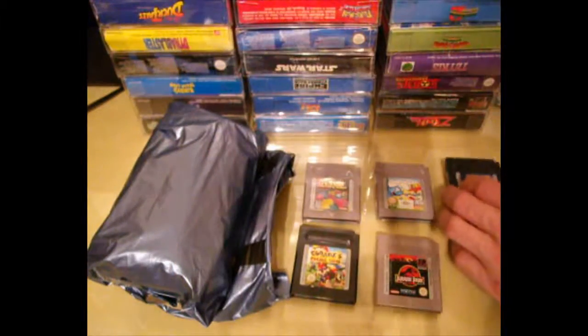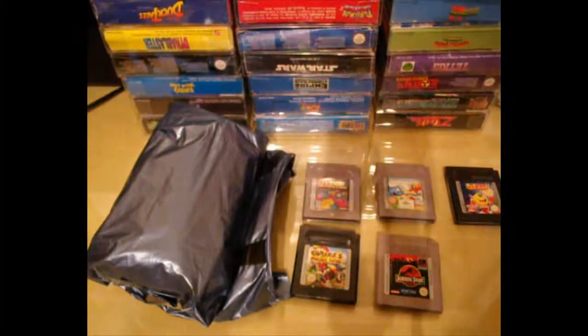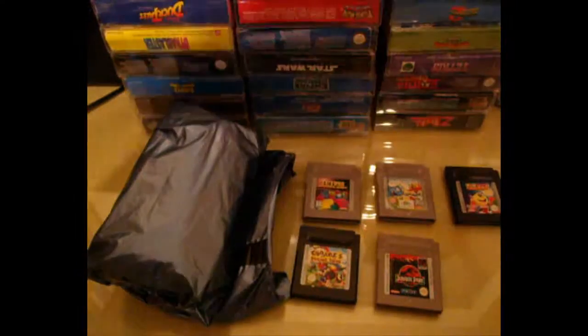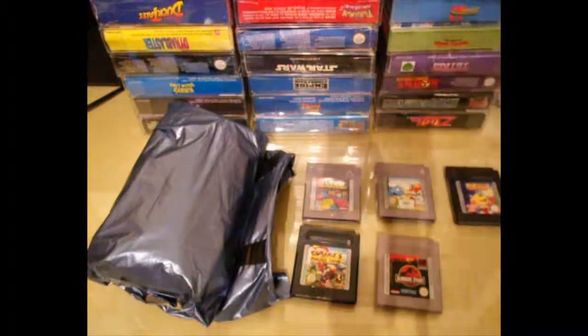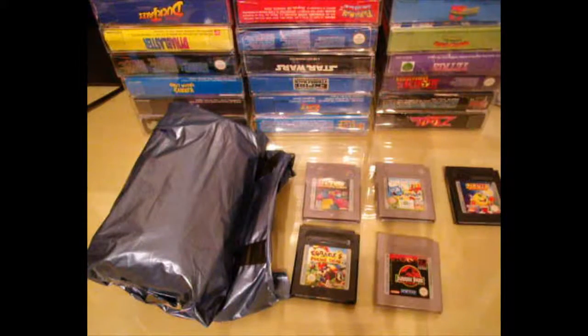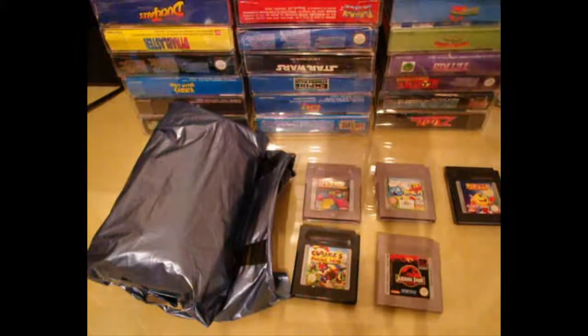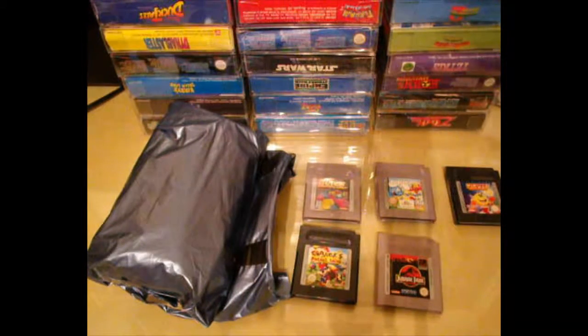So, good price, fair bid, fair postage, and I've tried them in my Game Boy, they all work. There's no problems that I can see. So overall, yeah, really good. And all the games you can see behind that, all of them came through on eBay, no problem. With the exception of Beavis and Butthead, which came from Amazon. So that's good luck in buying used games.